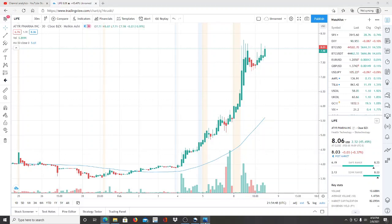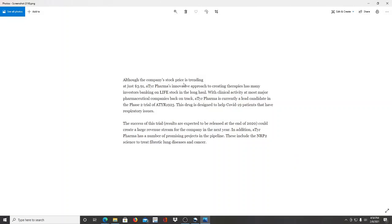So let's see here. Although the company stock price is trending at just $3.91, which is where it was at before the 4th, this is an innovative approach to creating therapies, has many investors banking on LIFE, right, in the long haul. So they're saying that this isn't just a speculation short term. There could be some long-term opportunity here. Well, we're already seeing the run. We need to see if this is going to cool off or if it's going to continue.